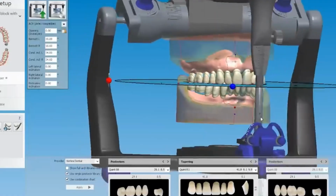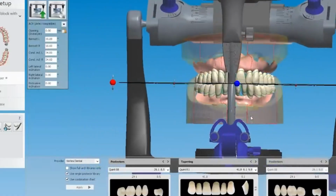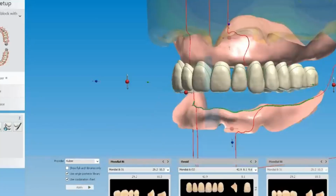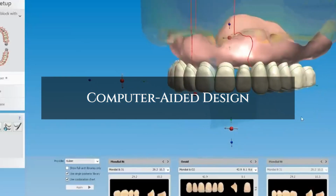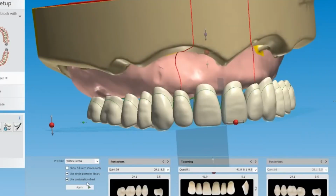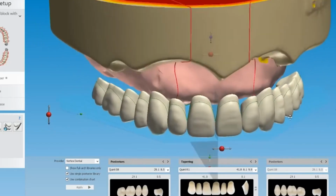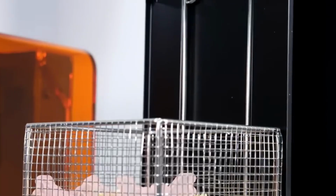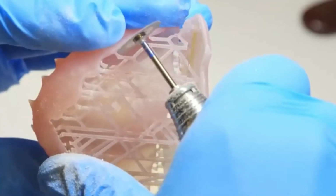When a tooth is damaged, the dentist uses a machine to scan the mouth and create a 3D image of the teeth and gums. This image is saved as a computer file. Then, using computer-aided design, the dentist can craft and print a precise, personalized repair for their patient's tooth that is exactly as expected.